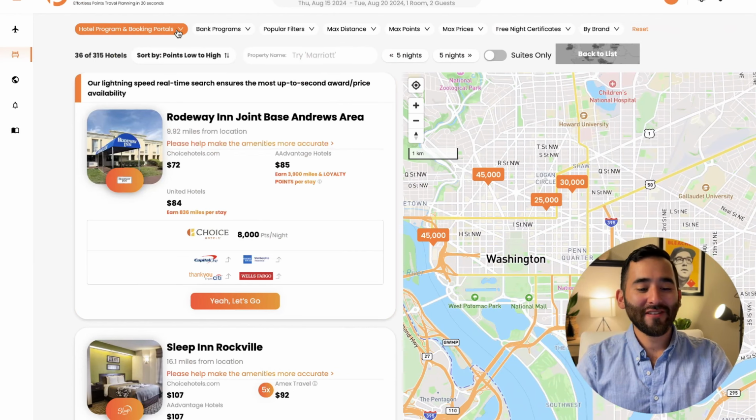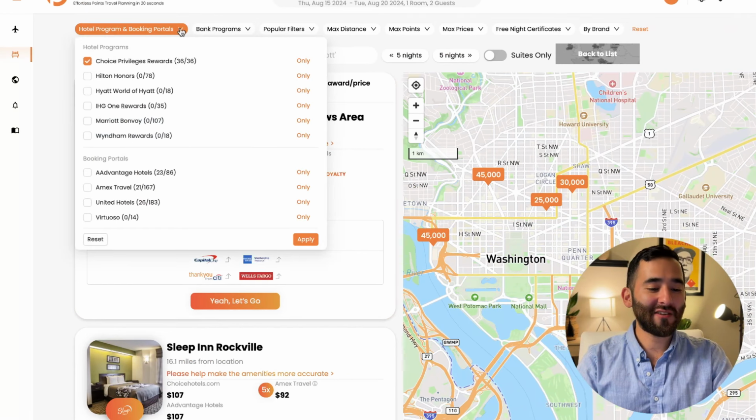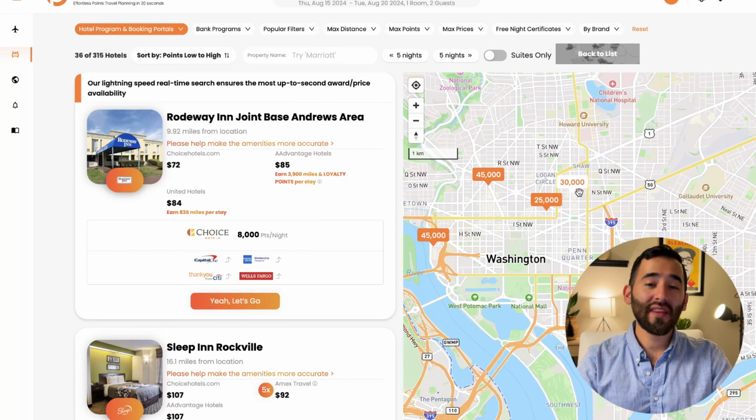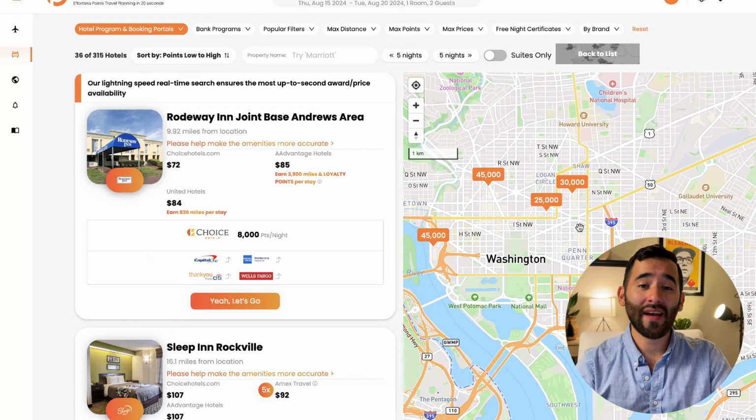One pro tip for you is that if you do filter by Choice Hotels, and if you have Citi or Wells Fargo rewards, just remember that those transfer to Choice at a 1 point to 2 points ratio. So if you have 15,000 Citi points, that's all you need to book this 30,000 point hotel. This can offer some great value if that applies to you.